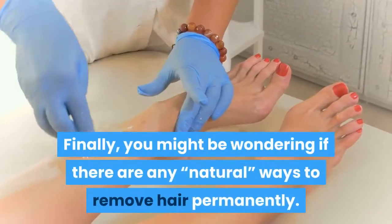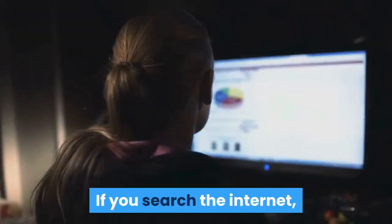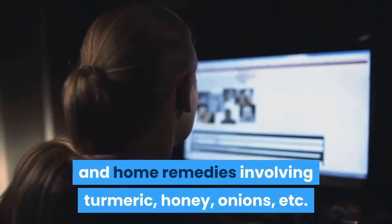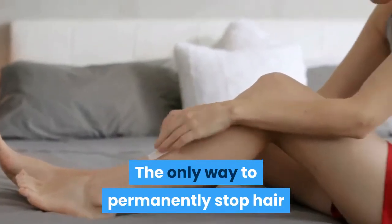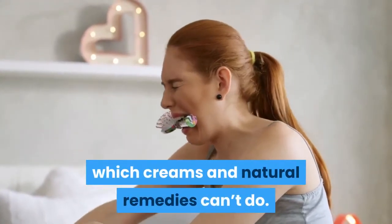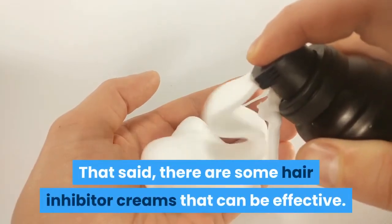Finally, you might be wondering if there are any natural ways to remove hair permanently. If you search the internet, you'll find all kinds of so-called permanent hair removal creams and home remedies involving turmeric, honey, onions, etc. Unfortunately, these simply do not work. The only way to permanently stop hair regrowth is to destroy the hair follicles, which creams and natural remedies can't do. That said, there are some hair inhibitor creams that can be effective.